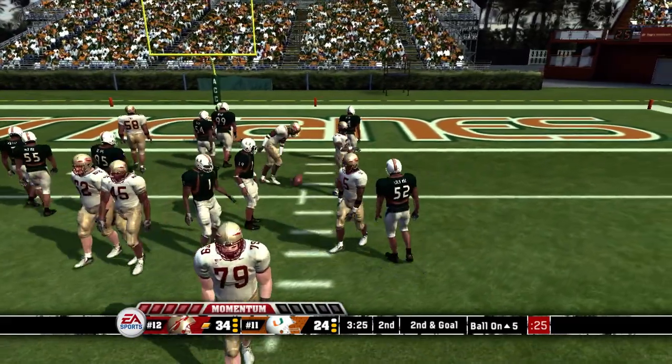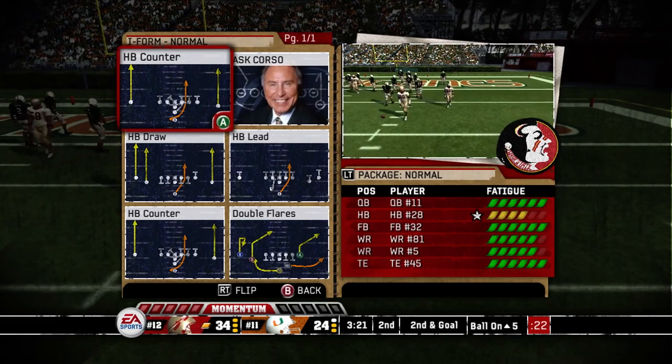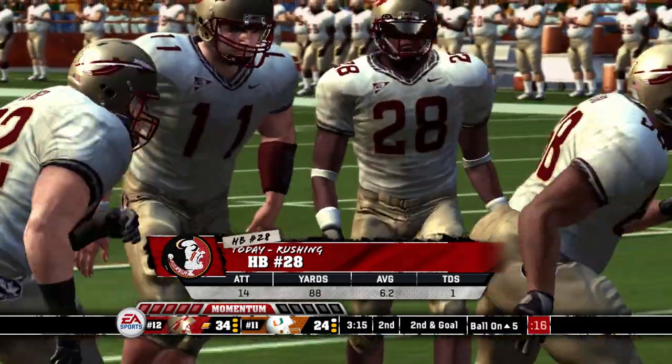Pickup of five. You just got to make sure that you're gaining positive yardage on a run, because you're almost there. It's second and goal. Ball on the 5-yard line.